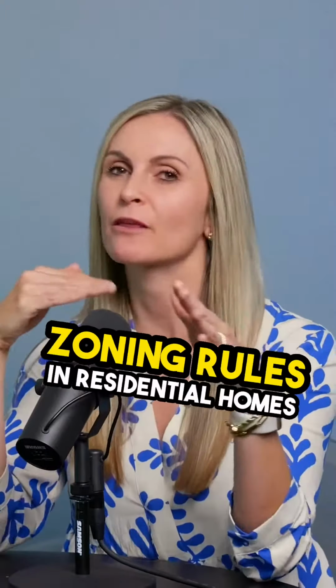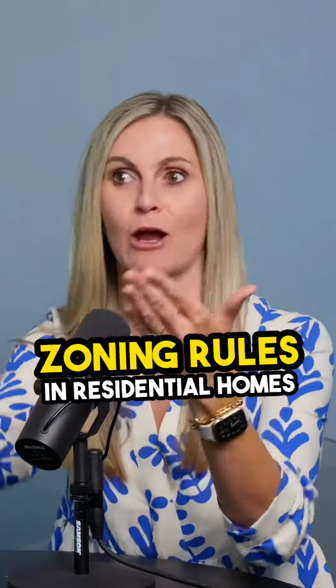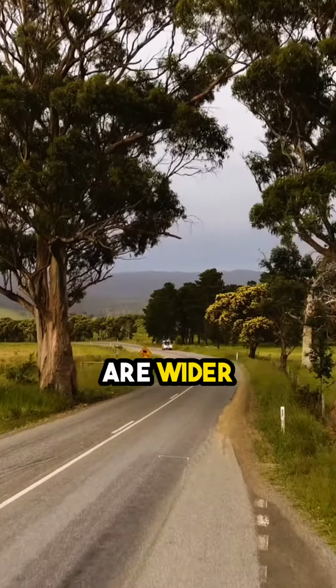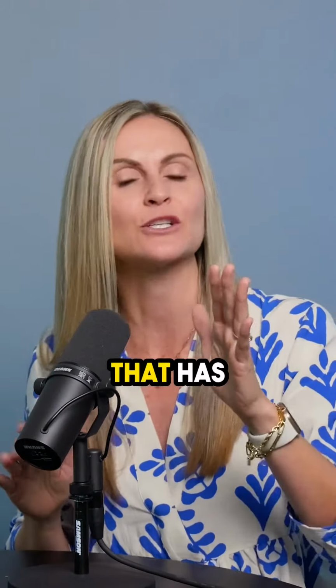Have you ever been driving through a neighborhood and you look at the homes and you're like, dang, all of those homes are like on top of each other. Like you could reach out and touch the other house. And then you go through another neighborhood and the streets are wider, the houses are like estate-like lots. Typically that has to do with zoning.